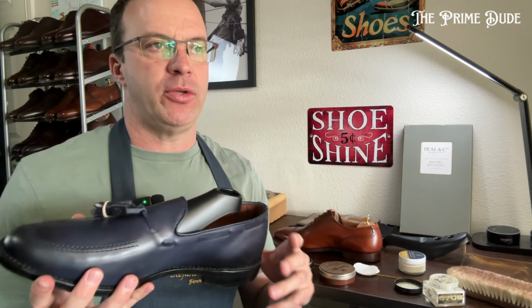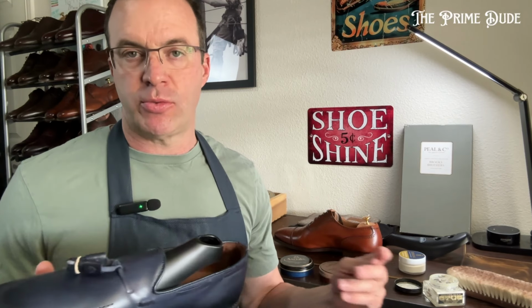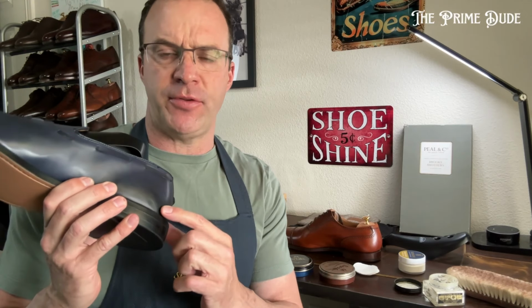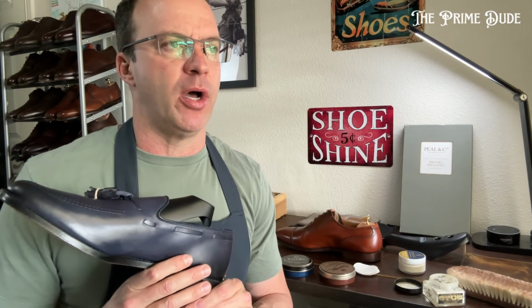I'm bringing this up because I'm seeing more and more warnings about using these cream polishes or these renovators too much on patina shoes, that it can strip the patina away, which would be a disaster. I think it is smart to find a place if you get a shoe like those museum brown Bridlins. I just did the review. I'll drop the link again down below.